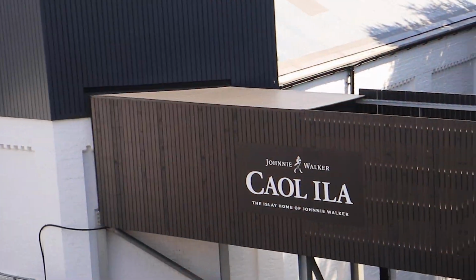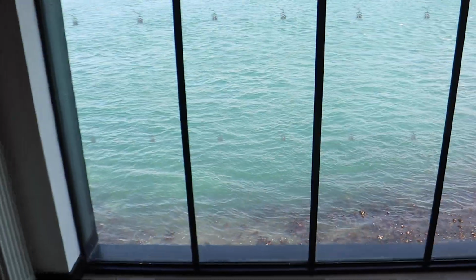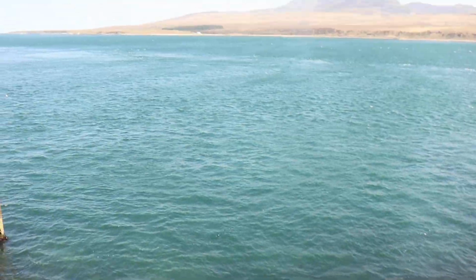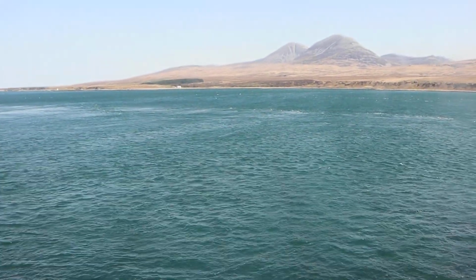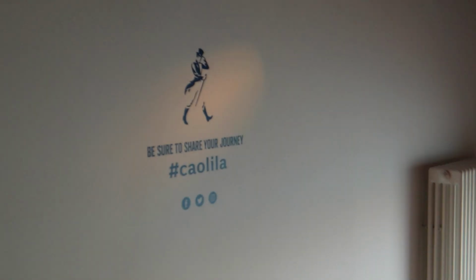Caol Ila. Somebody told us that Caol Ila has the best office view on Islay, and they were right. The place in the wild cliffs above the water is first class. The distillery reopened for visitors in August 2022, and its bar shares the spectacular views on the Sound.